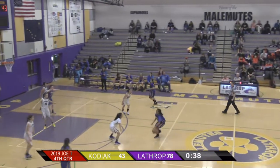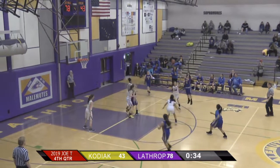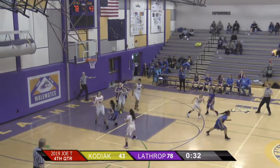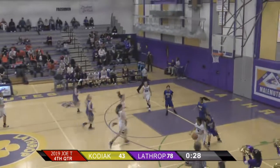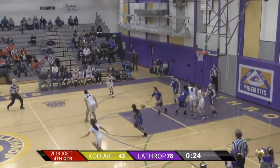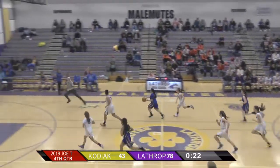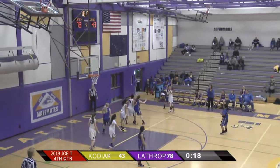One thing that's been so exciting for me to watch is that there's a very even playing level amongst these girls. I mean, Ella Roberts definitely being a standout here, but with most of these girls for Lathrop, just being able to play a very even game with one another, similar passing ability, similar ball handling ability, similar shooting ability, and they can really rely on every single member of their team.